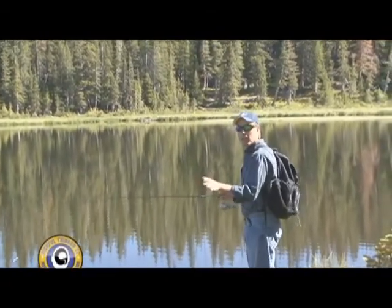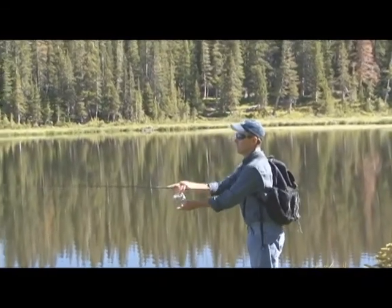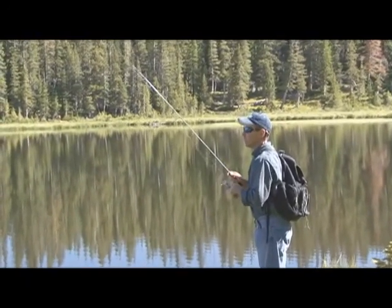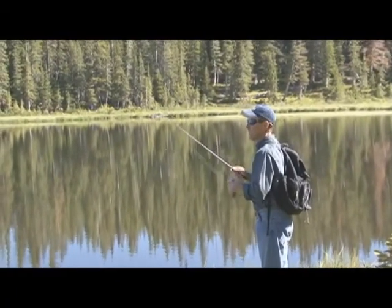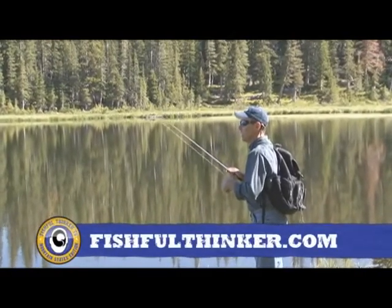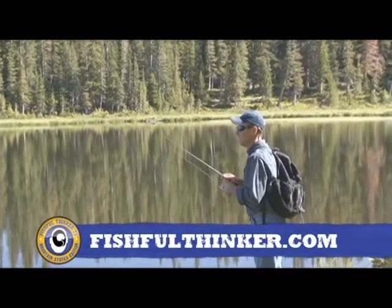There's no flash on it, there's no shine on it, there's nothing to really spook the fish in this really clear water. And that's the thing. A lot of guys want to throw spinners and spoons, and I'm just not sure in this real clear water that that's always the best plan. It's just a lot of vibration and a lot of flash. And sometimes in a real quiet environment like this, that's too much. But a little crappie jig, now you're talking.